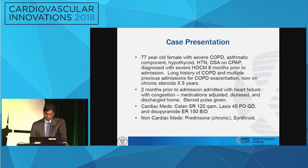So I'm painting a pretty morbid picture. We'll talk about that. So 2 months prior to admission, she was admitted for heart failure with congestion. Medications were adjusted, diuresed, and discharged home. And another steroid pulse was given on top of her baseline steroids.